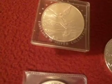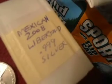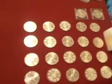I figure if I'm going to get 20 of each year, I have to start paying a little bit more for them, but I do have a limit of how much I'm willing to pay for the sparse years of Libertads. And then finally, I got 20 of the 2008s. Now, it's interesting. Here's all 20 of the 2008 Libertads. I don't know if you can see that. I'm not sure if it's focusing. Hope it is. But I got 20 of the 2008 Libertads.